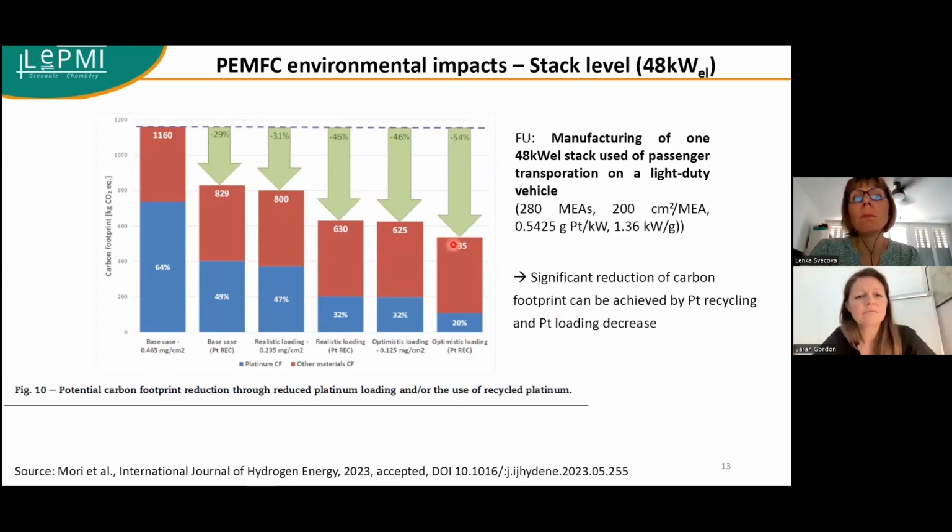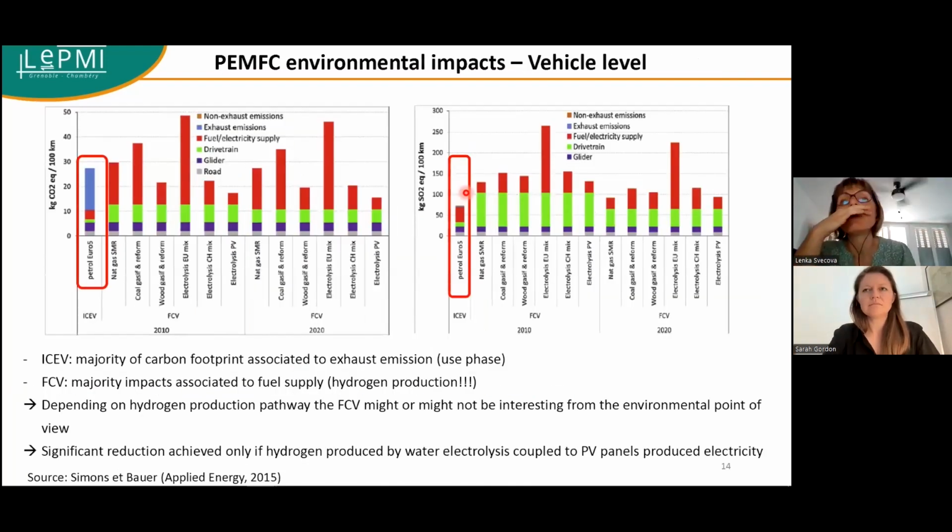And if you combine both decreasing the loading and efficient recycling, you can reduce, let's say, up to 50% of environmental impacts, which is a very nice result. But what about the hydrogen propelled car? These are some data that I've taken from this publication.